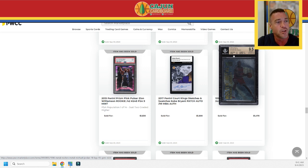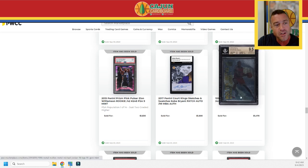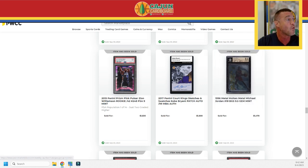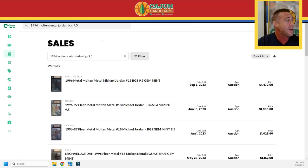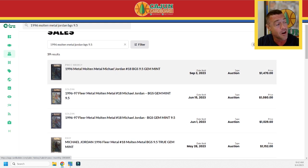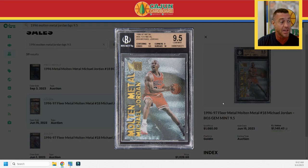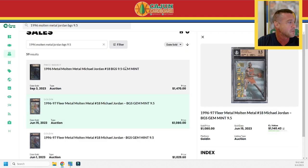1996 Molten Metal Jordan BGS 9.5. Check this out. This is an interesting sale. $1,470 last night. You're looking at it and you're like, that card is ugly as hell. Trust me, these cards are really tough to take pictures of. I've got it pulled up here, sorted by date sold. The one last night on PWCC, and look, here's a good picture of the card. That's what a good picture looks like. So it's a pretty good looking card, that early year Metal, '96 Metal.